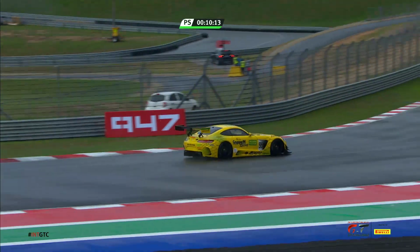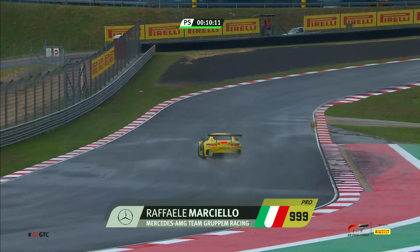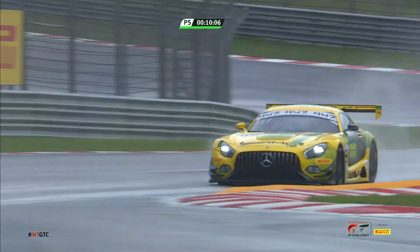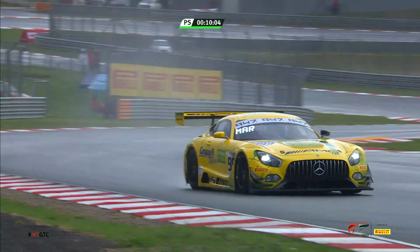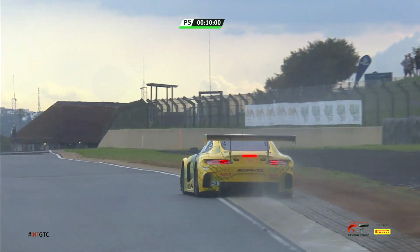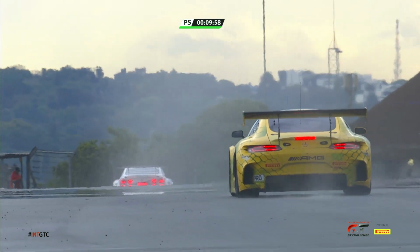And number 12, Matt Campbell, is still in the pit lane, yet to go. Well, maybe they're just deciding we're going to let the track go. Whoa! Raffaele, look at that. Coming up into Barbecue, and he is giving the Mercedes no mercy at all.